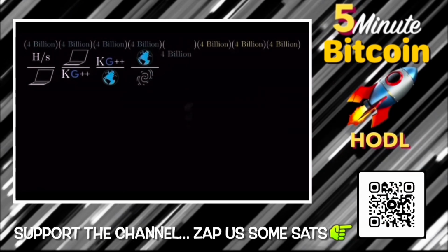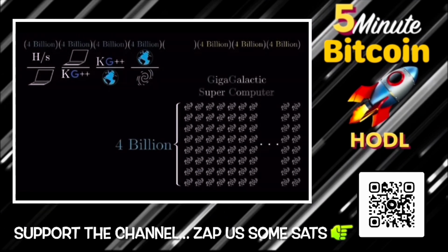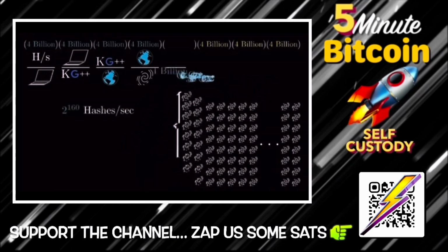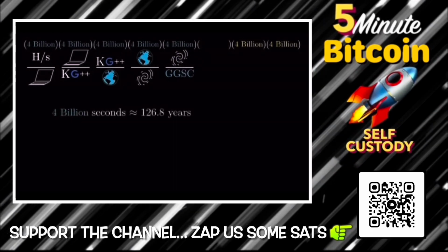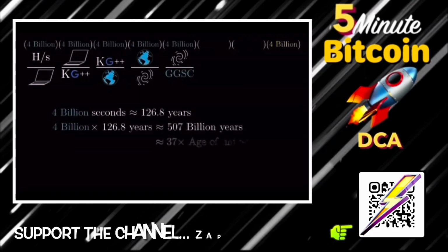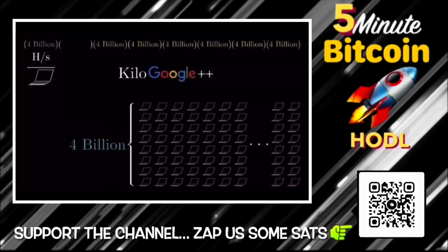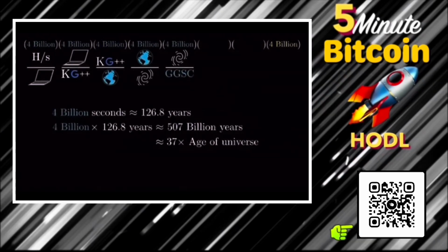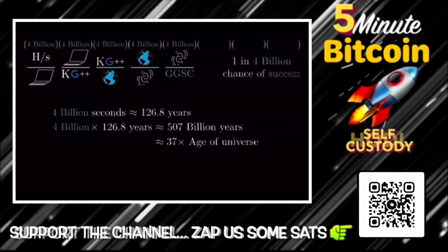Next, try to imagine 4 billion copies of the Milky Way. And we're going to call this your gigagalactic supercomputer, running about 2 to the 160 guesses every second. Now, 4 billion seconds, that's about 126.8 years. 4 billion of those, well, that's 507 billion years, which is about 37 times the age of the universe. So even if you were to have your GPU-packed kilogoogle per person multiplanetary gigagalactic computer guessing numbers for 37 times the age of the universe, it would still only have a 1 in 4 billion chance of finding the correct guess.